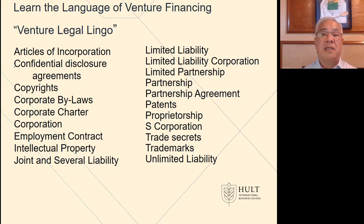Joint and several, this is the characteristic of a general partnership where one partner is not only liable for his or her share, but could be found to be liable for all the share of all the partners. Limited liability is how we can limit what you can be sued and found liable for as a person. LLC is a type of corporation typically used for professional organizations where the managing members are both workers and their owners. There are other uses of LLC, but that's the common one.